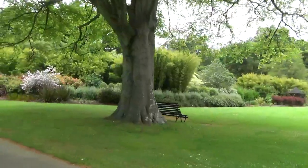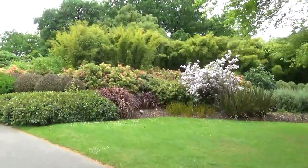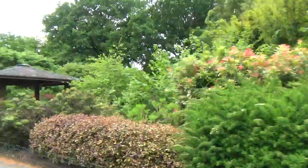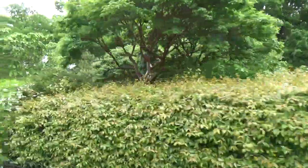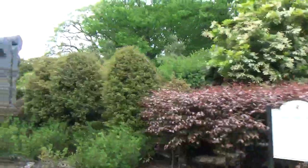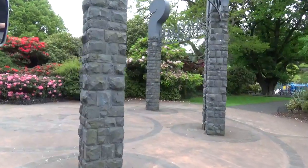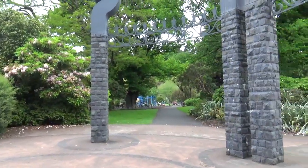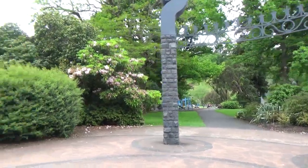On our left, some Japanese maples. On our right, some bamboo. That's the summer house. So the botanic garden wasn't right here, it was closer to the centre of the city, and it was flooded out only 4 years after it started. And they managed to save some plants, and that oak tree in front of the children's playground was one of the plants that they saved, but it was a little bit smaller then, about 150 years ago.